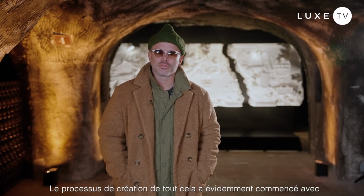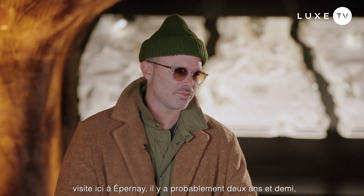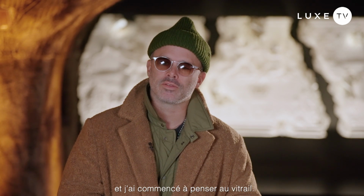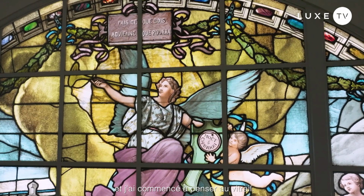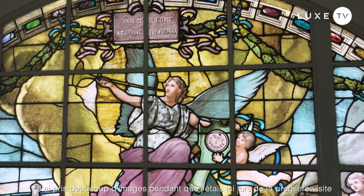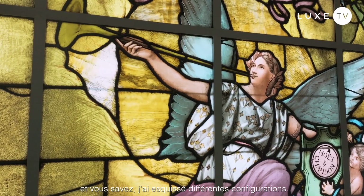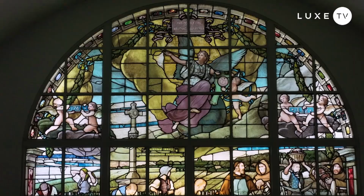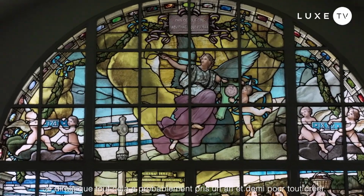So the process for creating all of this obviously started with my visit here in Epernay, which was probably 2.5 years ago. And I began thinking about the stained glass window. I took a lot of images while I was here during the first visit, and sketched out some various configurations. I would say the whole thing probably took 1.5 years to create everything.